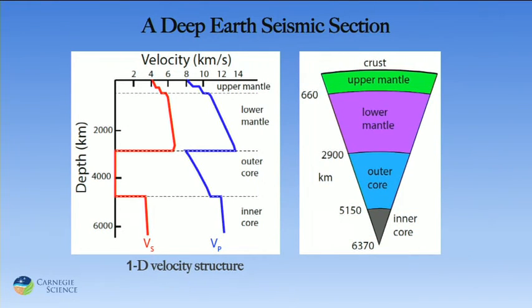So this is what we do. This is just from seismology alone, we get this kind of a picture, and it's a very accurate picture of the overall layering of the planet. We have an upper mantle, a lower mantle, both made of rock, and a core which is made of iron-rich metal, outer core liquid, inner core solid.